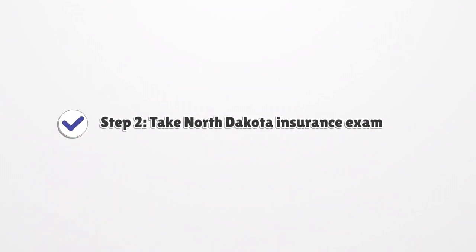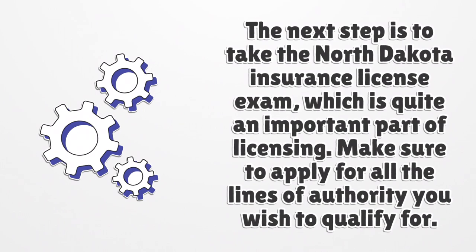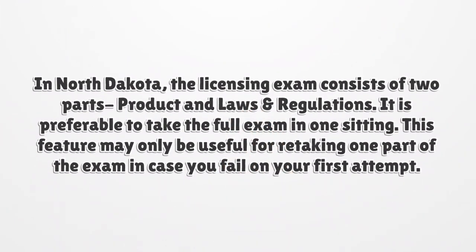Step 2. Take the North Dakota insurance exam. The next step is to take the North Dakota insurance license exam, which is quite an important part of licensing. Make sure to apply for all the lines of authority you wish to qualify for. In North Dakota, the licensing exam consists of two parts: product and laws and regulations. It is preferable to take the full exam in one sitting. This feature may only be useful for retaking one part of the exam in case you fail on your first attempt.